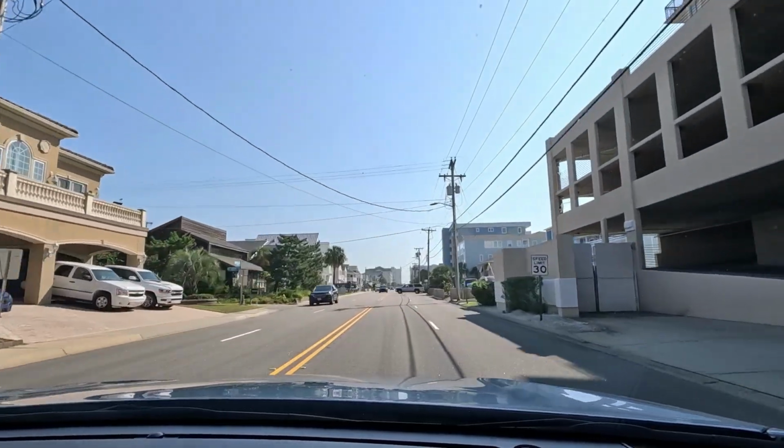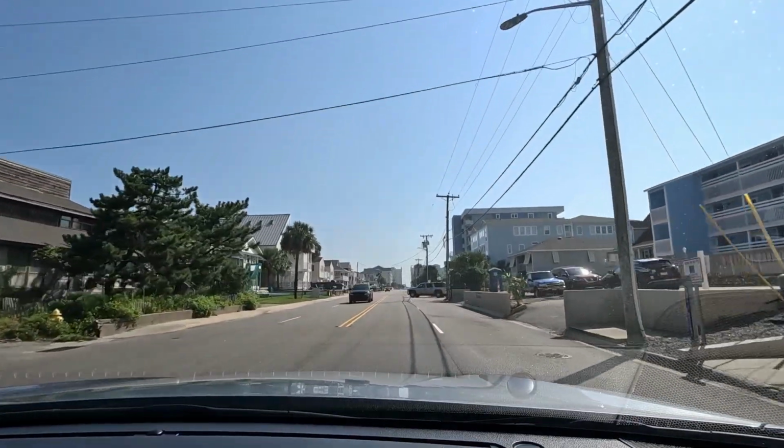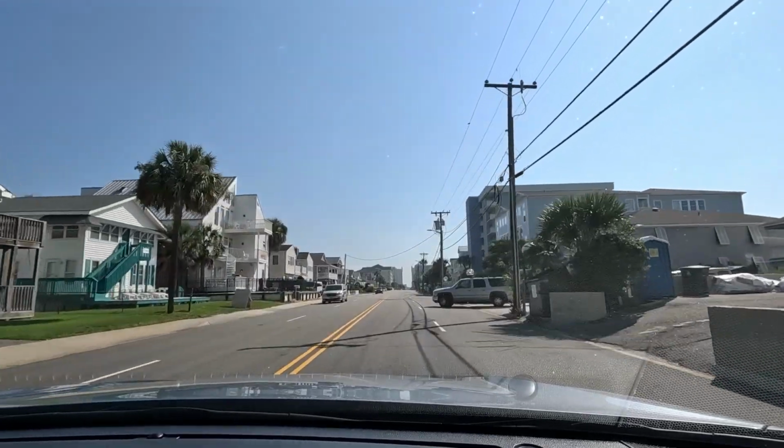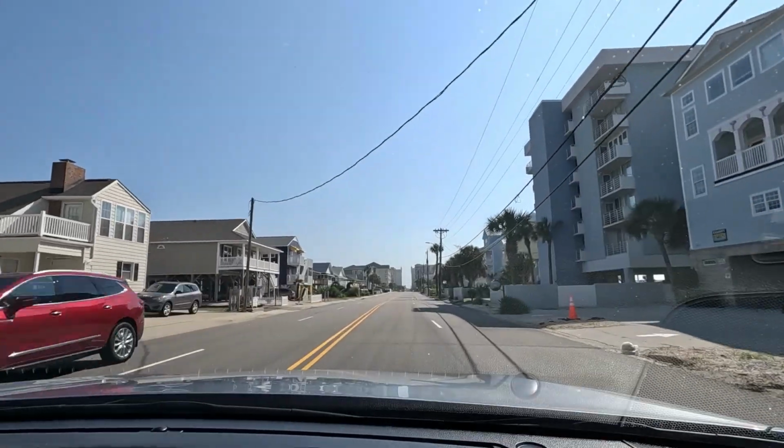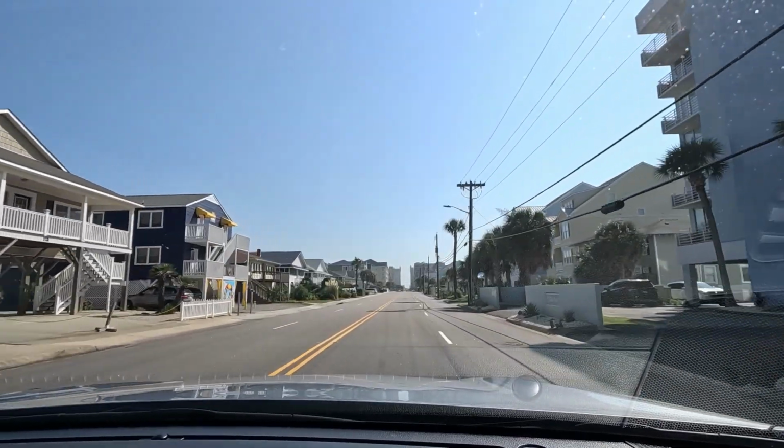Plus we have to slow down a lot just for pedestrians, bikers, people that are backing into driveways like this, all kinds of things. So, I mean, this is definitely not a road that you're going to fly down either way.